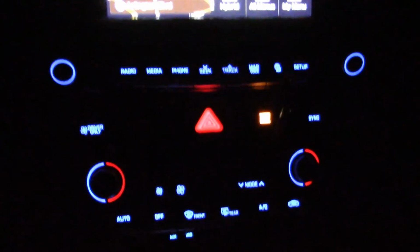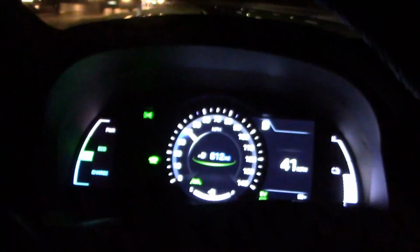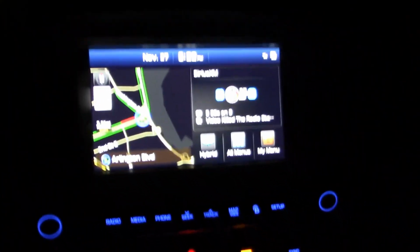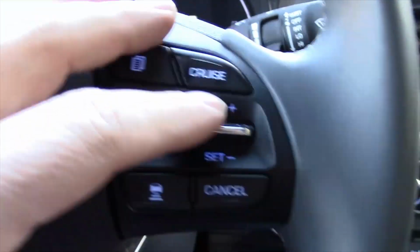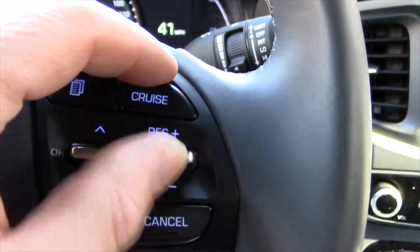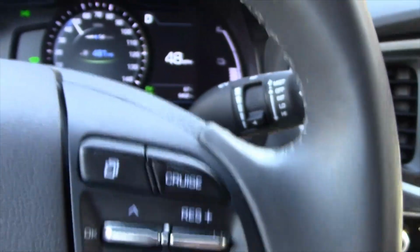The night look on the Hyundai Ioniq is really nice, maybe even iconic. It looks quite good, and a bit luxurious too, I would say. Very nice. So you merge onto the highway, you set your cruise control, you put it on first, and you set it. I'm going to go ahead and set it for 53 miles an hour, 54.